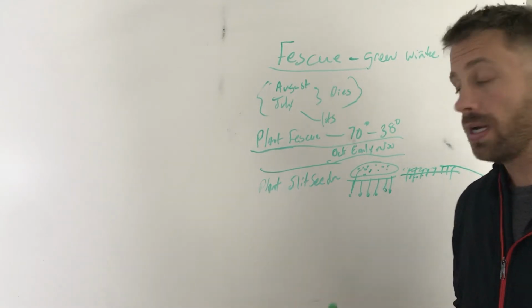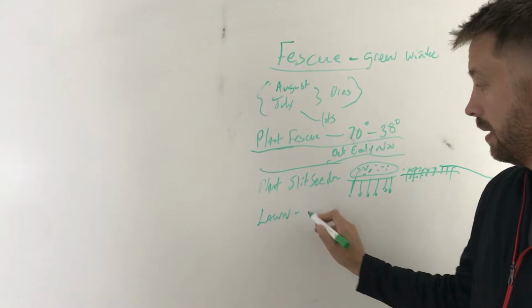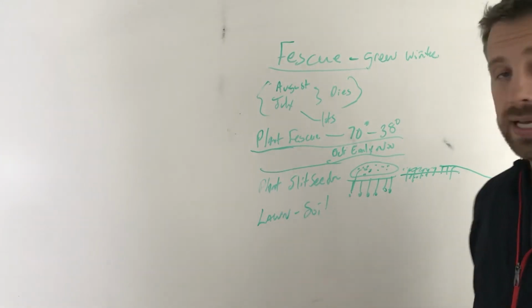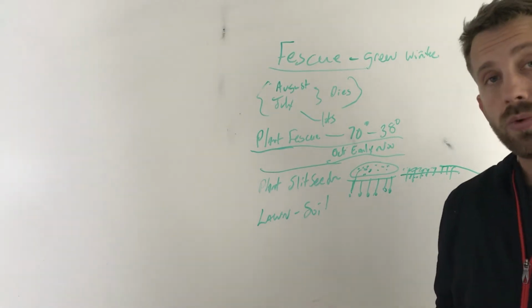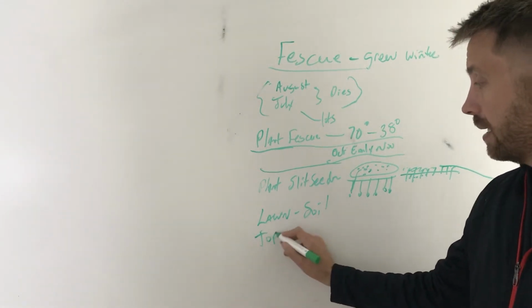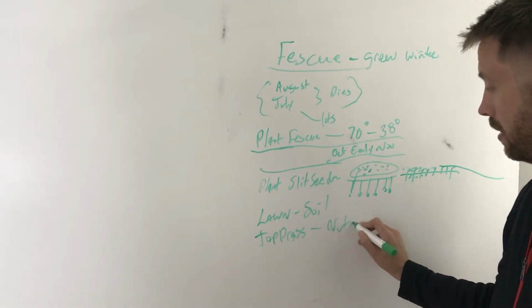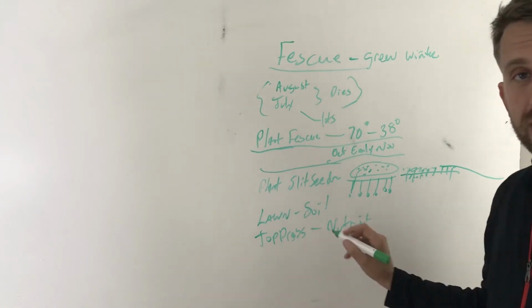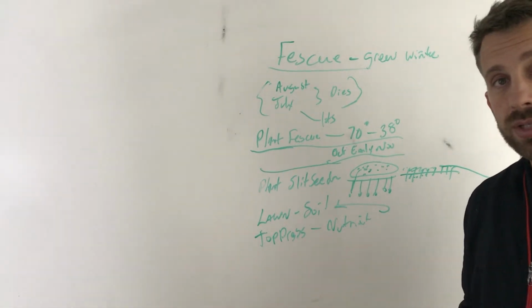So depending on the lawn, you need to do a soil test, right? A soil test will tell you what nutrients is missing. So this year, one of our lawns needed to be top dressed, right? So top dressing means to add nutrients back into the soil, right? So when we buy houses, we often look at the yard too, right?